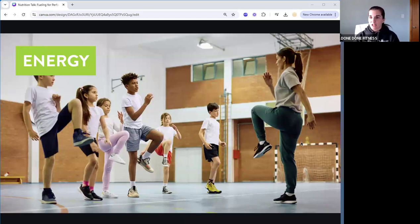First, we're going to talk about energy. So proper nutrition provides the fuel your body needs to perform at its peak during exercise. And we know that carbohydrates are the primary energy source for muscles. Consuming carbohydrates before, during, and after prolonged exercise can maintain blood sugar levels, delay fatigue, and improve your endurance.